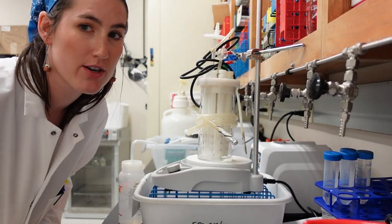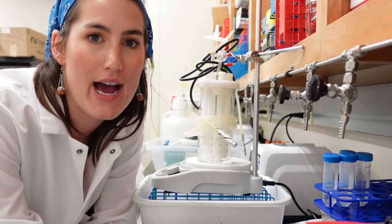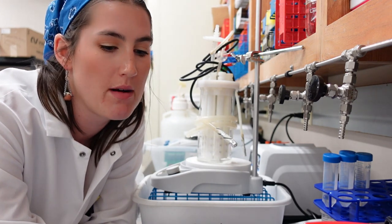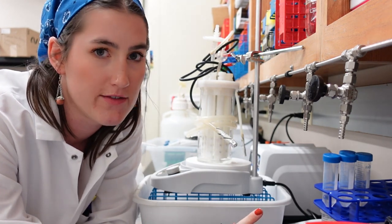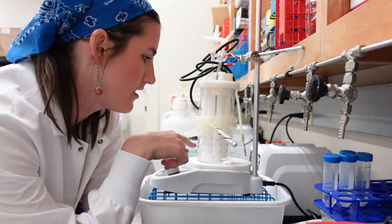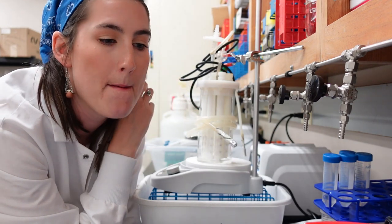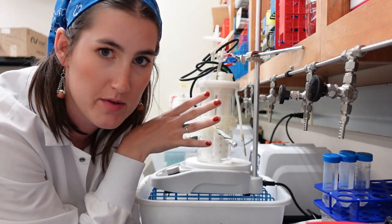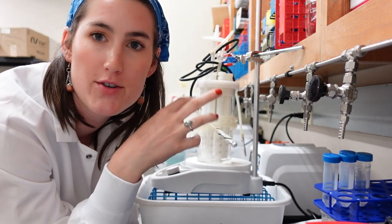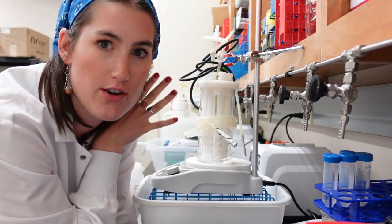Also, for those who are new here and have never watched a video with me before, whenever I'm in the lab, I'm never actually filming me working with microbes. If I'm filming, things are contained. So I will film myself filling up this reactor with the sterile media. But as soon as microbes become a thing, I stop filming, put away the camera, do the whole disinfectant, aseptic technique, everything like that. So just so that you know.